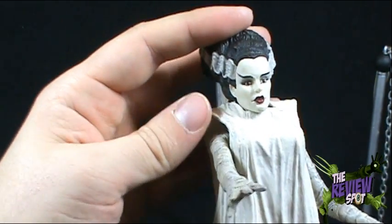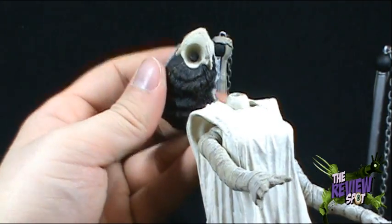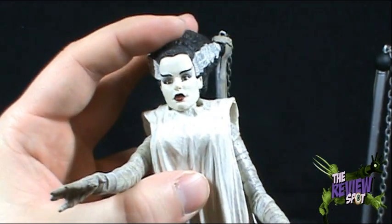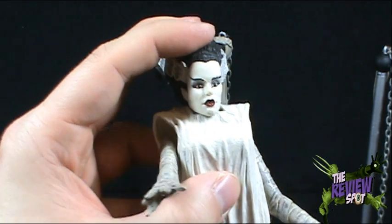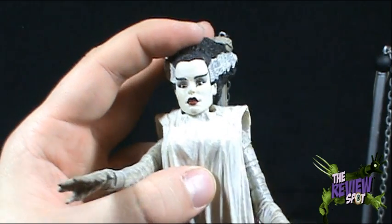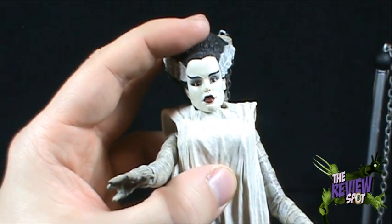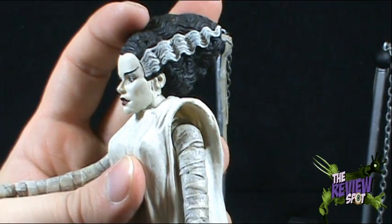It's really a shame too, because I really wanted a Bride of Frankenstein. But I'm ultimately going to have a bride with a glued on head. Oh, it's such a shame. Today's spooky spot, we were having a look at the Diamond Select Bride of Frankenstein figure. Not all that great, but again, if this is the only way you can get a Bride of Frankenstein figure, especially to go with Frank here, this is the way you're going to have to go. Just be careful on the head.